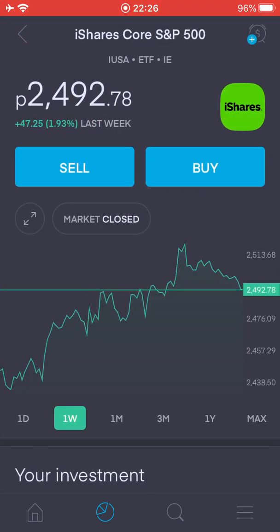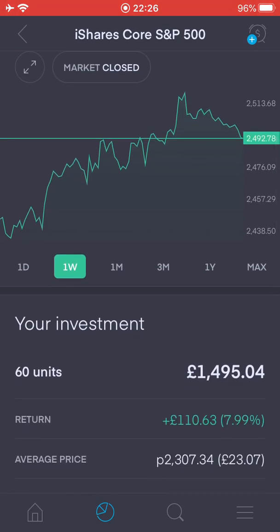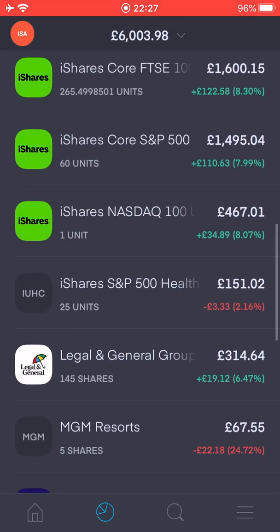S&P 500, my 60 units I've got in this ETF. From last week, it's up 1.93%. Looking green still, showing a return there of £110.63, up 7.99% overall since I've been investing in this ETF. That's another big positive.